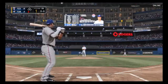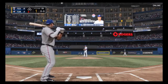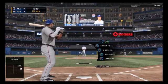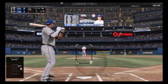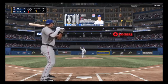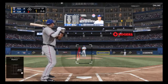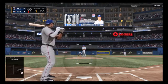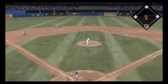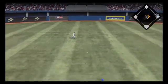Robinson Chirinos ready to take his first cuts here. Robinson Chirinos. First pitch here misses wide, 1-0. And he won't bite at that one either. It's 2-0. Bases are empty, one man out. On the ground up the middle. He gets dirty, but he can't make the play. It's a base hit.